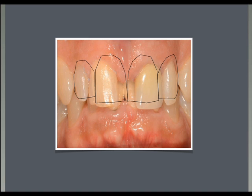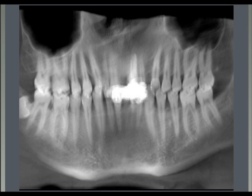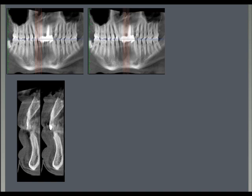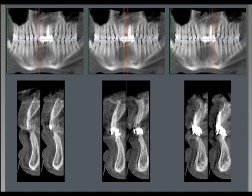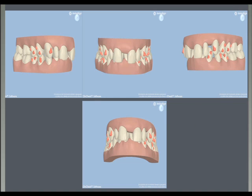So at this point, as you can see here from the Panorex, we needed to close a large diastema in the patient. As you can see here in the CBCT scans, and also some periodontal problems on these teeth. So I send the patients to, sorry, let me go back.